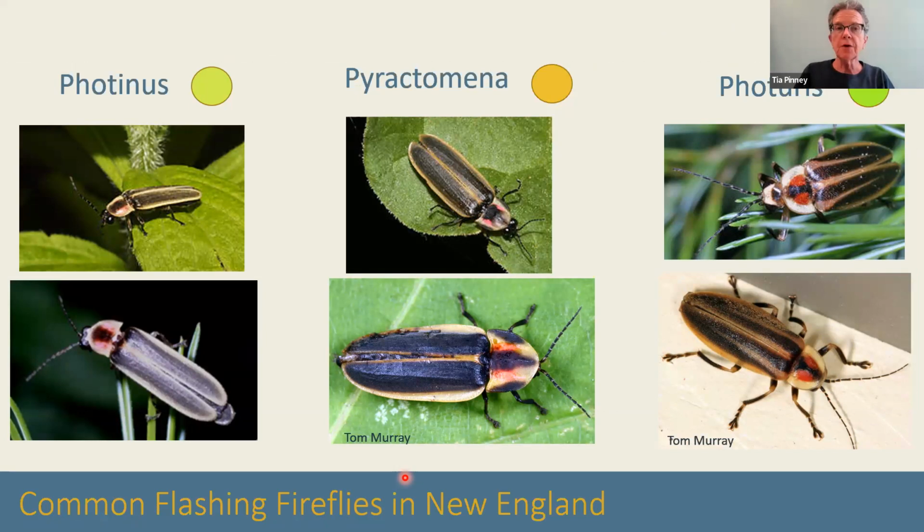The most common for us is the Photinus, and I'm using the genus names because we really don't have any common names for fireflies. There are some common names out there, but there's no universally accepted common name. Like, eastern bluebird is a universally accepted common name for a species of bird. We just don't have that when we are talking about fireflies. So we're going to have to use some terminology that may look a little awkward to you, but there you are. So the Photinus, a bunch of species in New England, and we'll go through each of these separately.